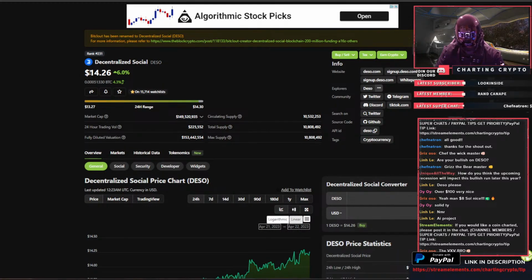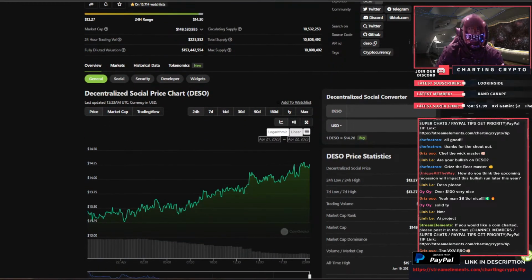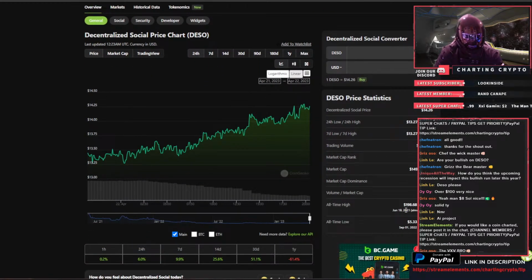Deso up 6%, 14.26. 149 million market cap, very small circulating supply, only 10 million. Looks like almost all the coins are in circulation as well. All-time high is 198. All-time low is 5.33, 8 months ago.